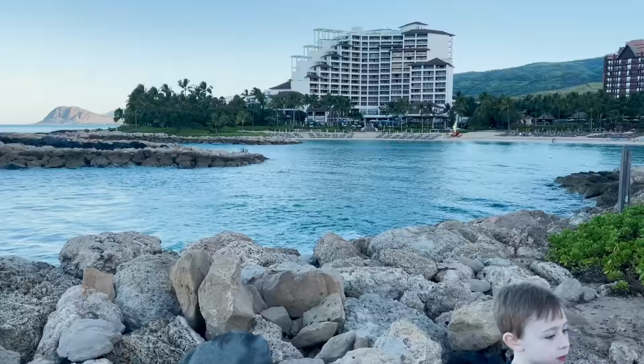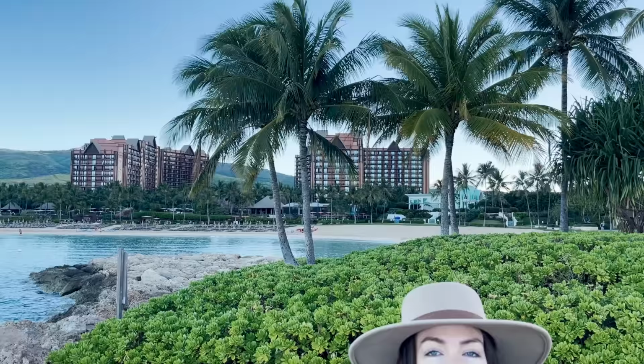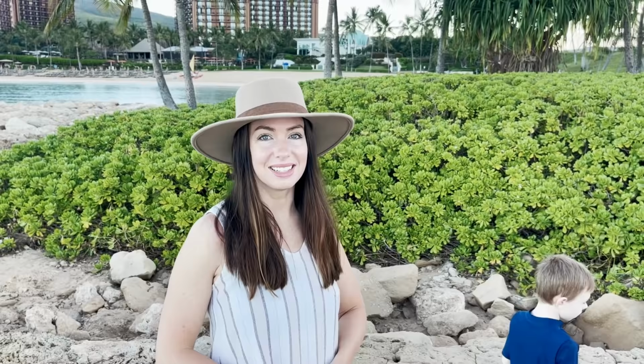There it is. There's the resort. Right through there. I'm walking along. You and Miles are out exploring. Yes. You run into your mom. Sweet D's out there jogging like crazy. How far do you jog? So there's a great jogging path right from the Aulani. Yeah. And you go, I think south. It's about a mile and a half one way and then back, and it's beautiful.